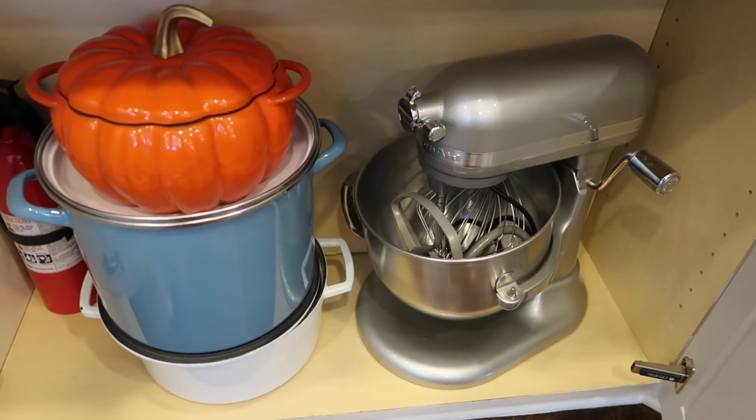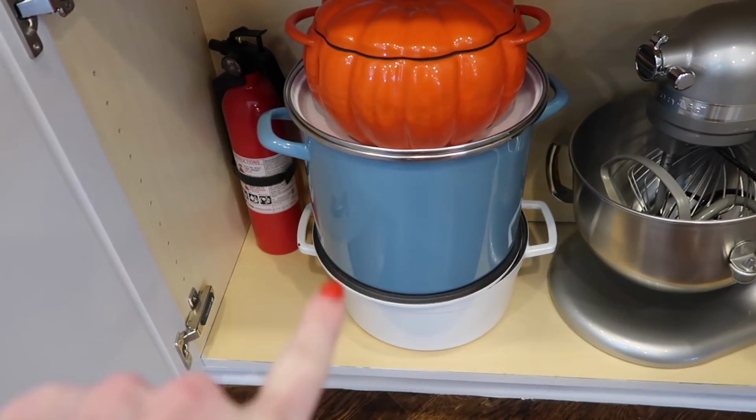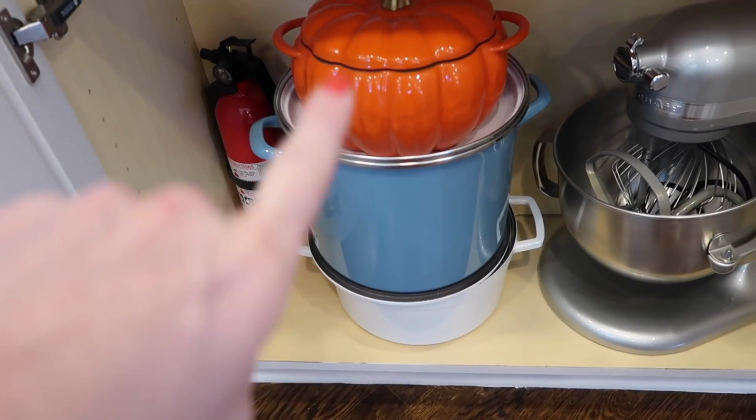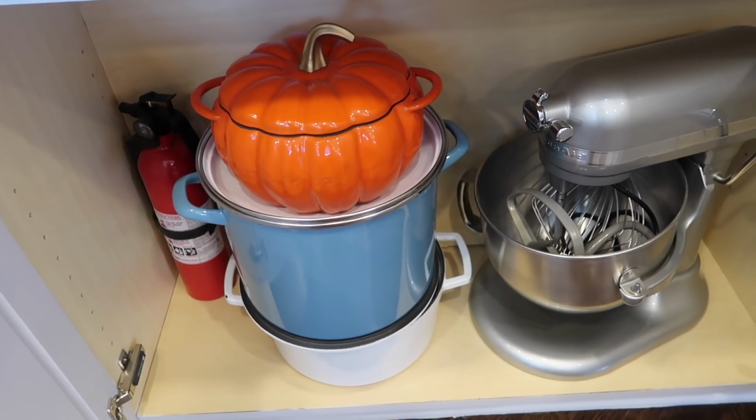Down here I don't have a lot either. I just have my mixer. I use these two all of the time. My mother-in-law got me this for Christmas, so I have that down there.